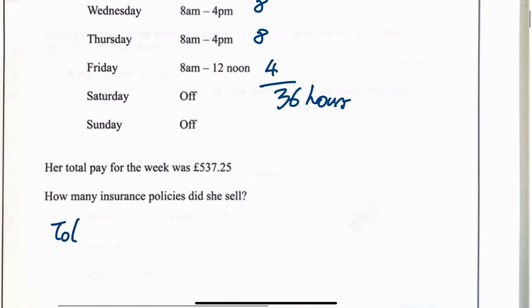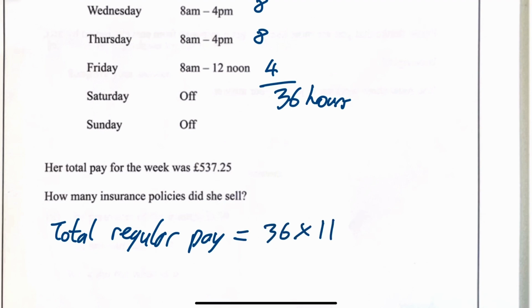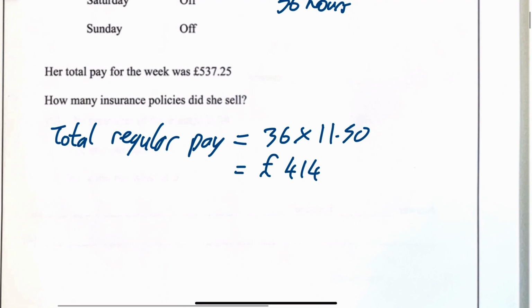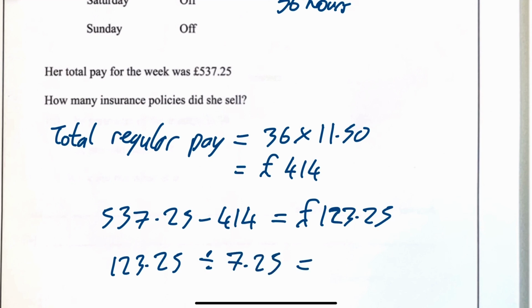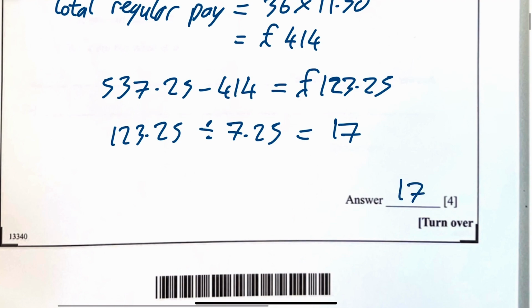Okay, so her basic pay, I've said regular pay, but same thing, basic income, would be 36 times £11.50 per hour. So she gets £414 for doing just that. Okay, we want to work out how much extra she gets from her insurance sales for every insurance policy. So that's going to be 537.25 minus 414, which works out to be £123.25. Now, each one of those things that she sells, she gets a commission of £7.25. So if you divide that number, £123.25, by £7.25, you will get 17. So that's your answer. She sold 17 of them.